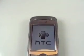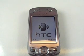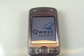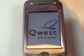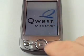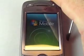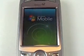Yeah, I felt a little click there of the vibration inside. Well, let's see what we got here. Qwest Spirit of Service. I'm going to zoom in a little bit and let you see the screen. Also, I failed to mention when I was going through the buttons here, this is a D-pad here, and it's got a little center punch there too. Pretty nice there. Windows Mobile 6.